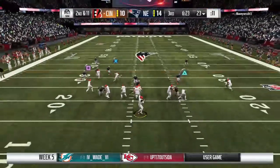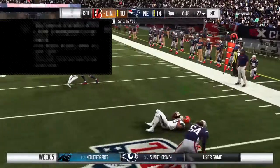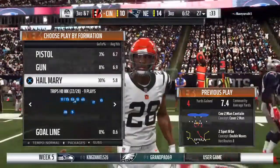On second down, here's Rosen. To Mixon on the check down. And they'll bring him down at the 27-yard line. It's a 4-yard pickup, and they're going to face a 3rd down.